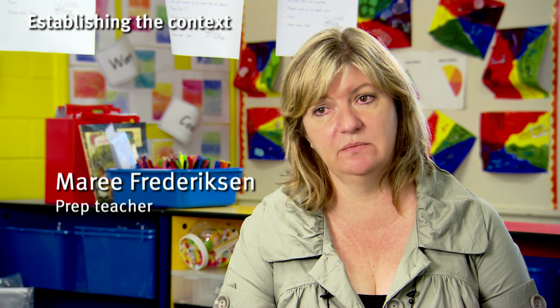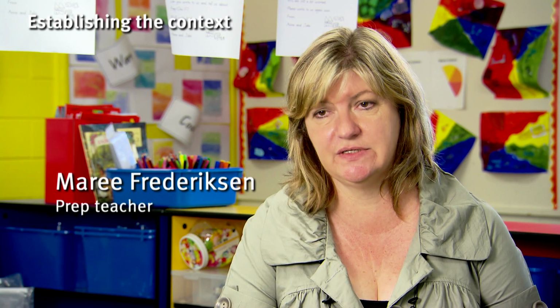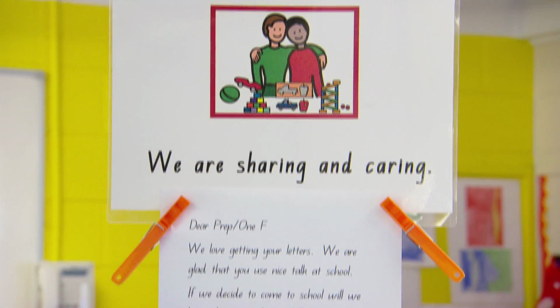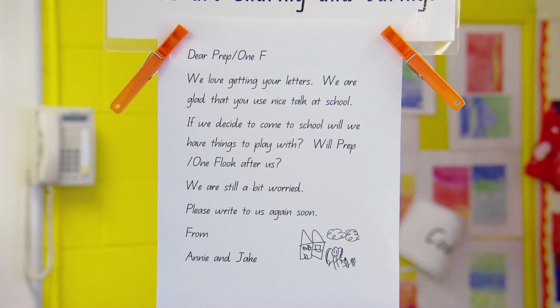This year, because history was new to prep, we had to think as a team about how we were going to introduce it and contextualise it for the children. So we decided that we would use the travel buddies that in previous years we've used to introduce social skills as a way to contextualise the history.